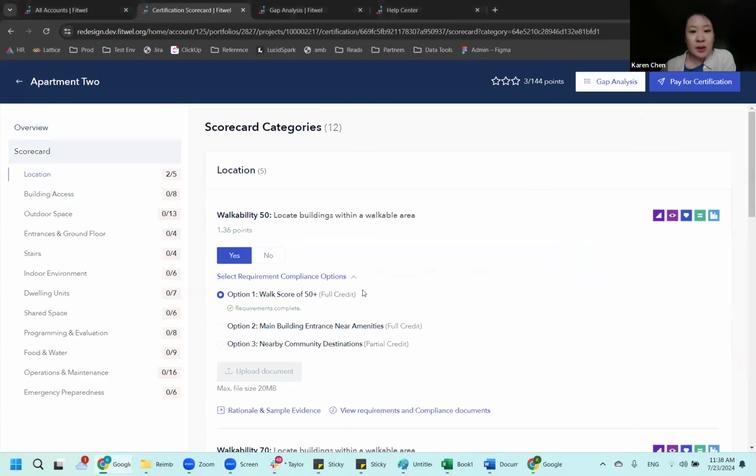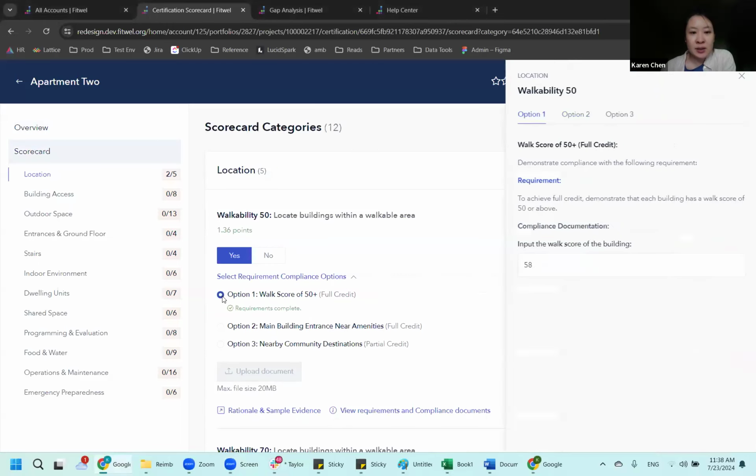Perfect, thank you so much. The next one is, how will we know if a criteria requires documentation or just an input? So the introduction of those data inputs, are they differentiated from the documentation? Yeah, great question. Let me go back into the platform. So depending on the option that you select, so let's do this one for example, you'll see that the only input is compliance documentation. So that's all you need to put in.